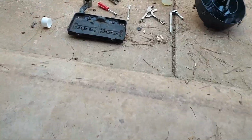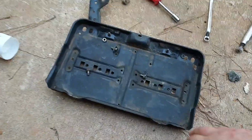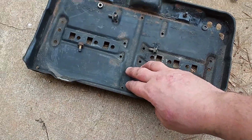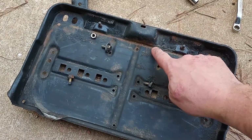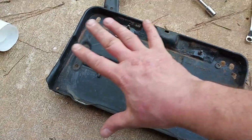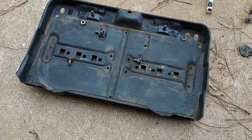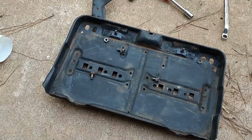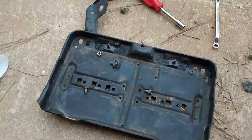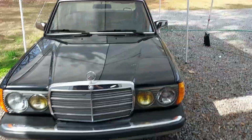Here we go. Here's the battery tray. I inspected that, and it is not rusted through. It is still intact. It has a little bit of surface rust right here, right here. You can see just a little. So this is good. It's a good battery tray. It hasn't rusted through. So I'm going to clean this up in the parts washer and then respray that and treat it and put that back to original. And let's pop the hood here.